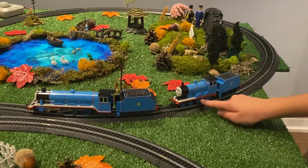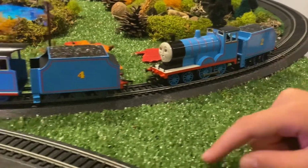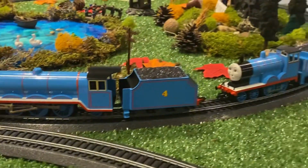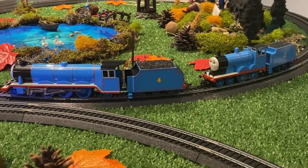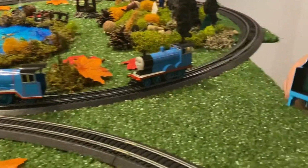Edward has two wheels that push him, and Gordon has three. Gordon is also longer than Edward, and Gordon's tender is a little bit wider than Edward's tender.